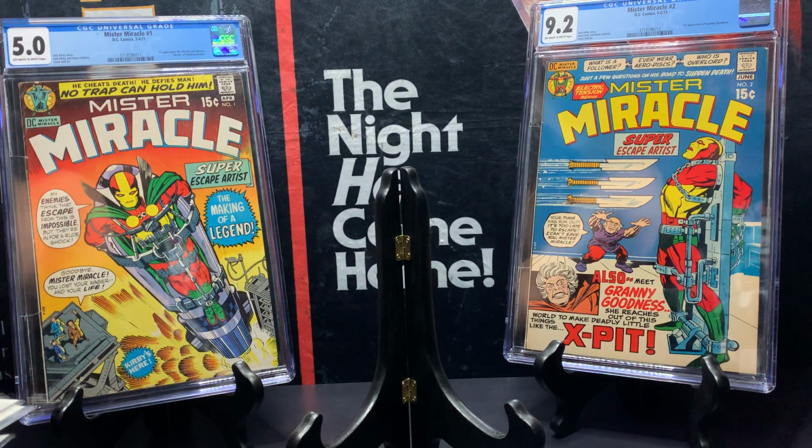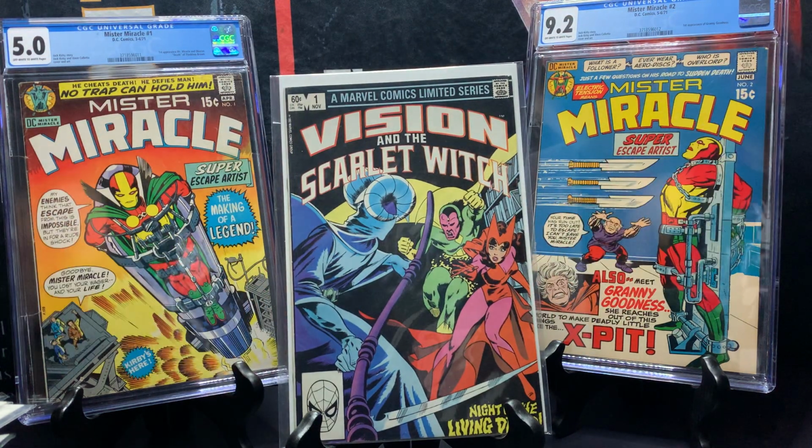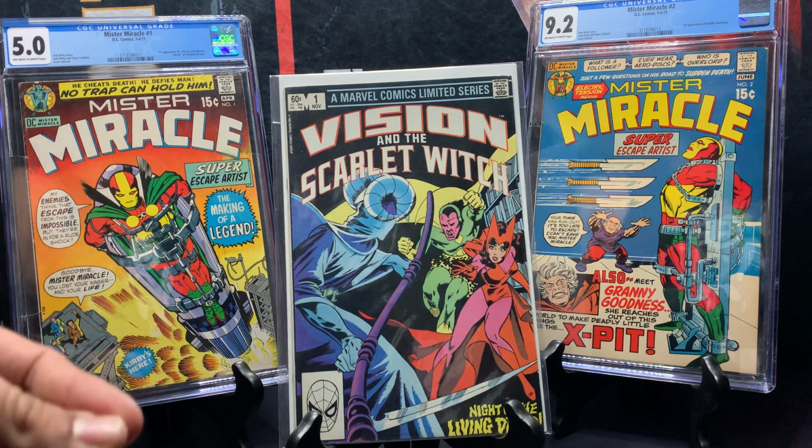Now, speaking of WandaVision on Disney Plus, here we have the issue number 1 solo limited series of Vision and the Scarlet Witch. Now, this was a 12-issue run, which goes for around $10 to $15, but because WandaVision just dropped today, I had to pick it up just to have it. And again, issue number 1 of a limited series is a good thing to have, or store in your collection.